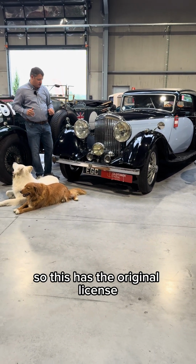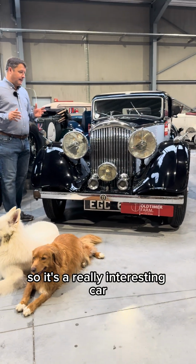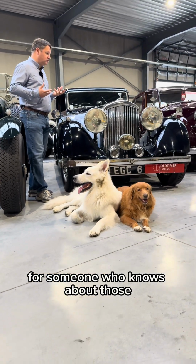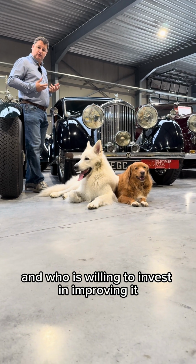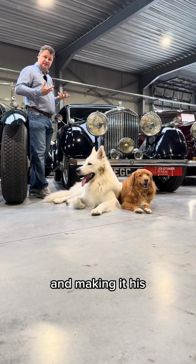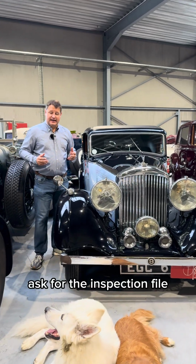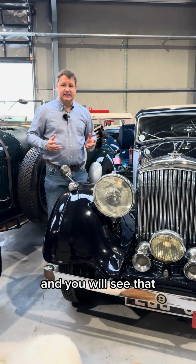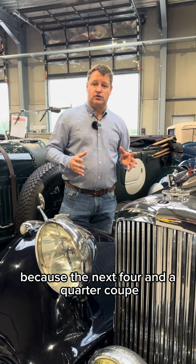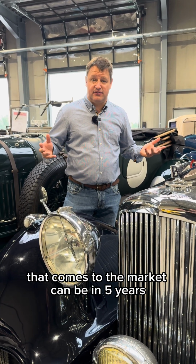So this has the original license plate on it. It's Belgian registered. So it's a really interesting car for someone who knows about those and who is willing to invest in improving it and making it his. So look at the price on our website, ask for the complete file, ask for the inspection file, and you will see that this is something not to be missed, because the next 4.25 coupe that comes to the market can be in 5 years.